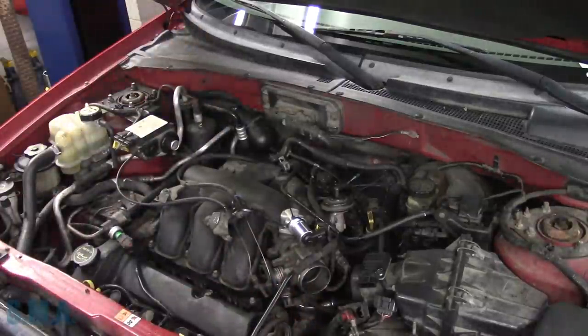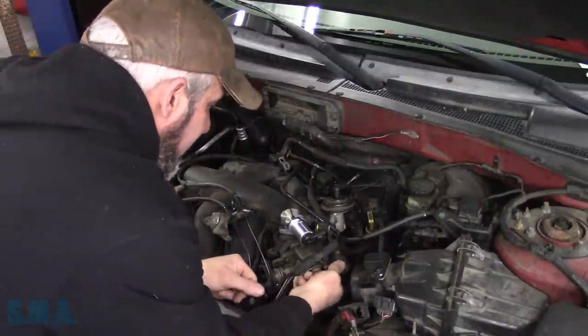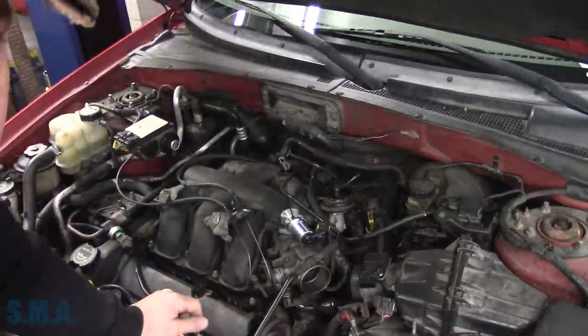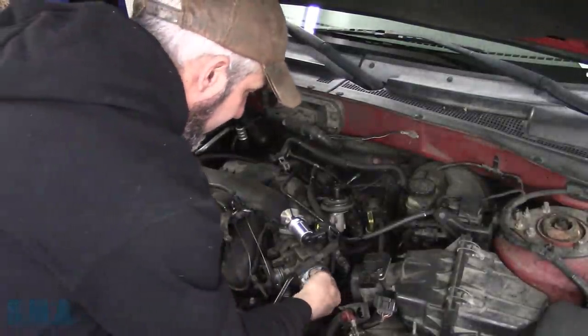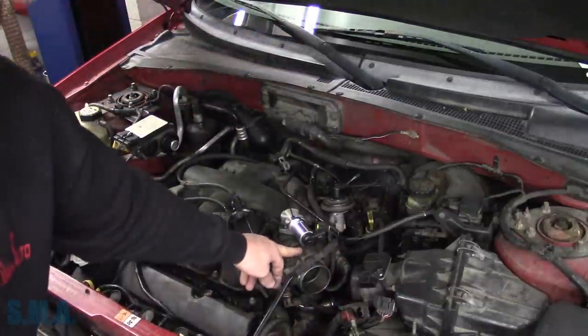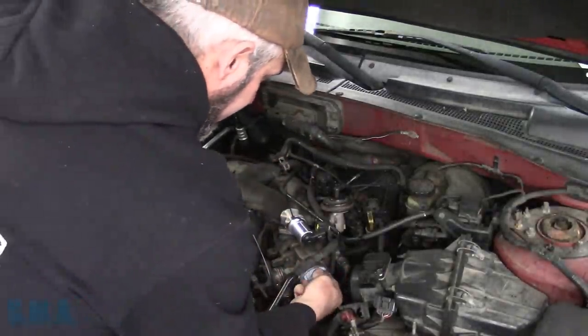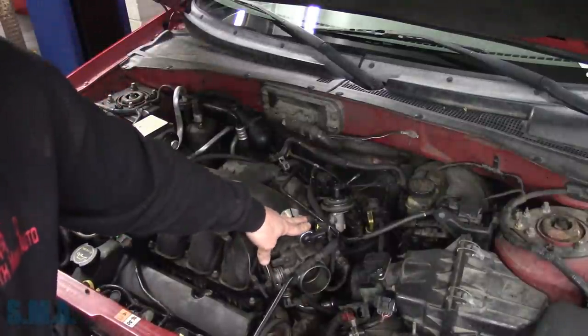Let me start that up one more time. Come on. Just grab it. I want to make sure it's not pulling any bypass past that valve. Regular control valve path is in the top of the throttle body. There's a slot there. I don't feel it pulling air past it, so that tells me the regular control valve is going shut.